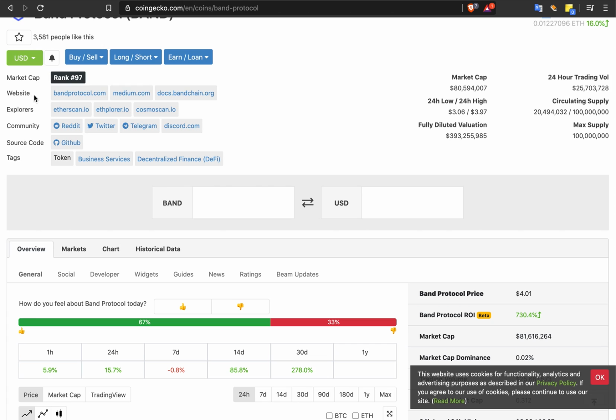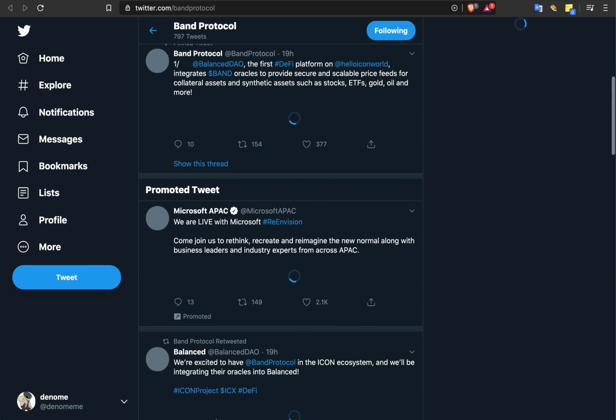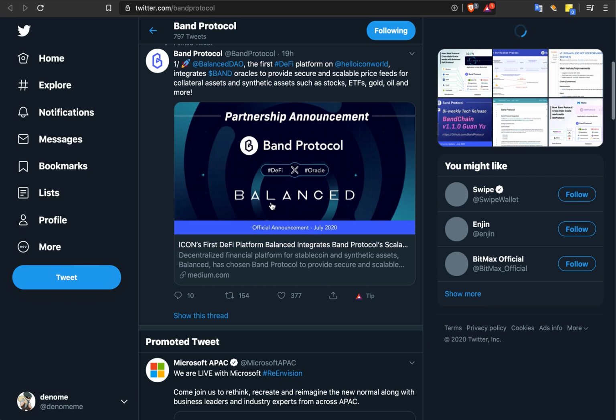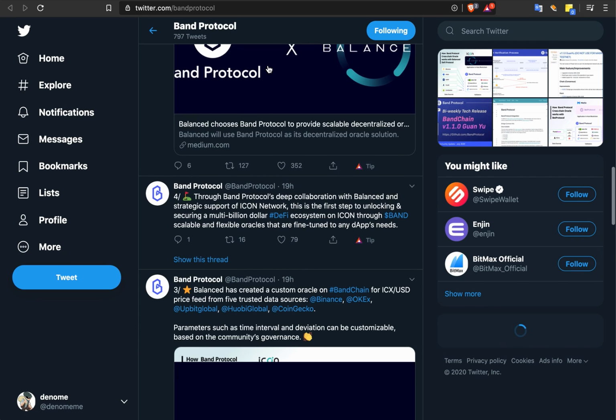And you can learn more about the protocol when you go to CoinGecko.com, on their website. One thing which is very important is to always check their Twitter, because if they are active on Twitter and you can see a lot of partnerships going on, that usually means it's a good project. So Band has just announced a partnership with ICX blockchain, or Icon blockchain, and they are providing their services to a decentralized exchange on ICX blockchain. So you can always check this as well.